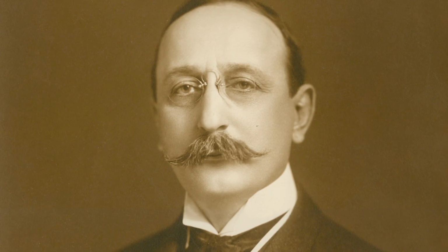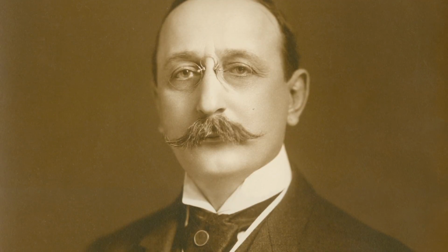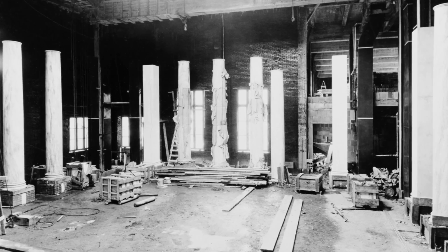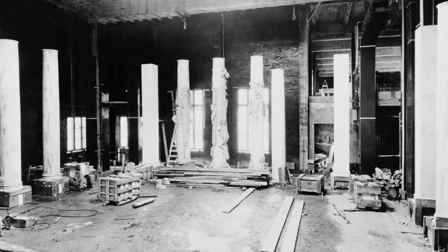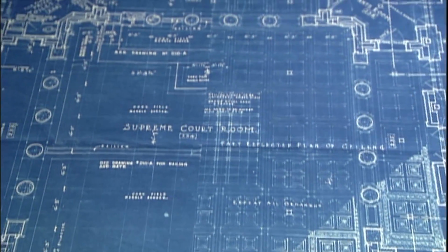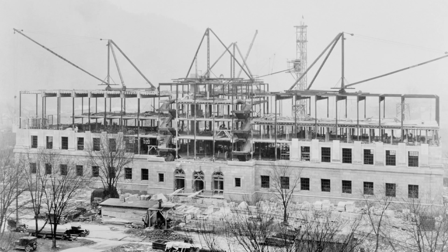Using his magnificent eye for detail, nationally known architect and designer of the United States Supreme Court building, Cass Gilbert, sculpted tons of marble, limestone, and steel into the West Virginia State Capitol. The Supreme Court of Appeals is located on the third floor of the east wing of the State Capitol in Charleston and was built between July 1926 and December 1927.